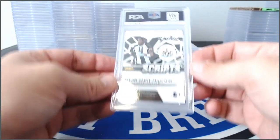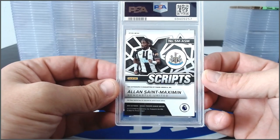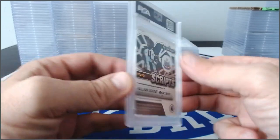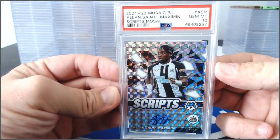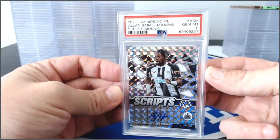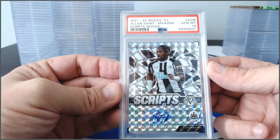My ASM Mosaic scripts. I couldn't tell if the surface was effed on this or not. It could be a 7 for all I know. And it's not. It's just so difficult to tell on these cards. PSA 10, ASM Mosaic Auto. Happy with that.